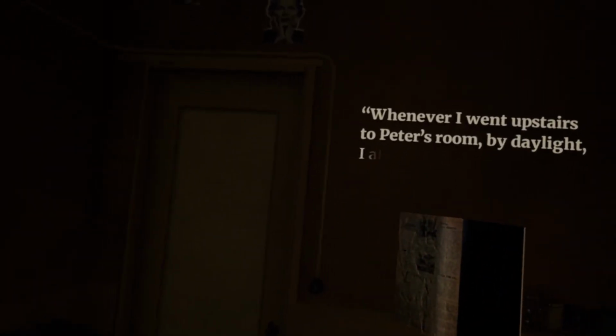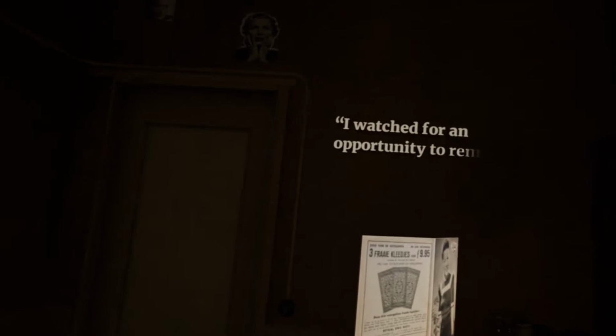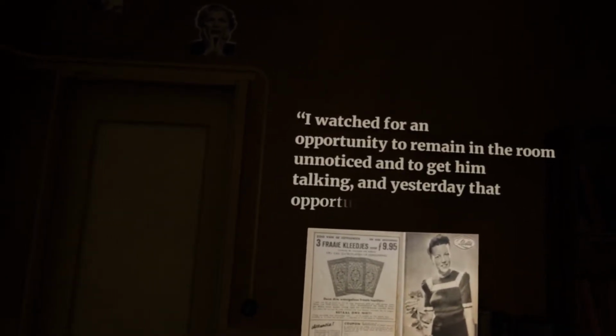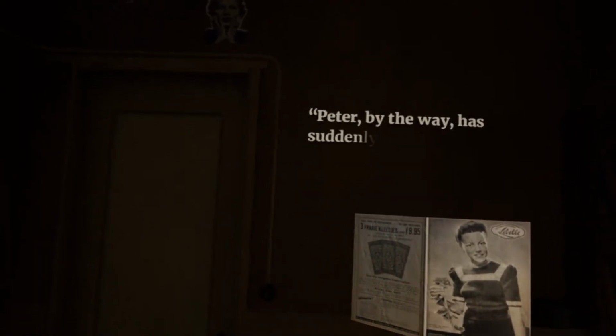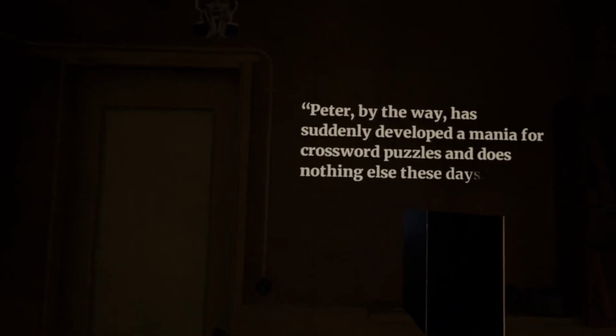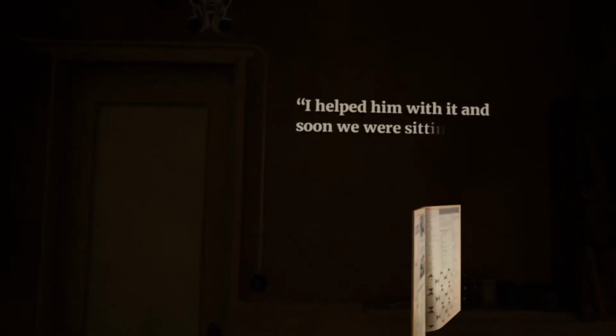Whenever I went upstairs to Peter's room by daylight, I always found the atmosphere very cheerful. I watched for an opportunity to remain in the room unnoticed and to get him talking, and yesterday that opportunity arose. Peter, by the way, has suddenly developed a mania for crossword puzzles and does nothing else these days. I helped him with it, and soon we were sitting across from each other at his table, he in the chair, me on the divan.